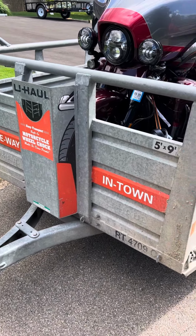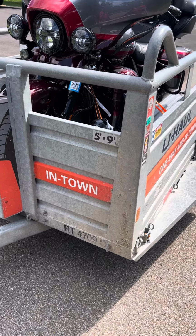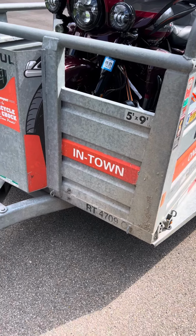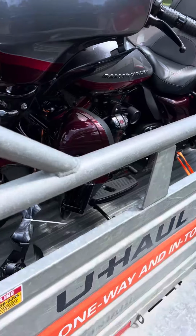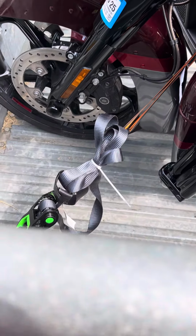But anyways, it's a U-Haul, it's an RT, so if you're going to get one, get the RT, not the MT. The MT has a very short ramp, and for a dresser, it's not going to work. You're going to bottom out. So get the RT series, and they have a wheel chock in them. Make sure the tire is up in the wheel chock, and to do that, get your tie down position so you can get it in there close.